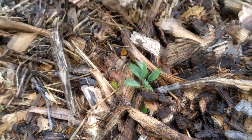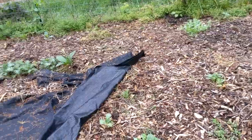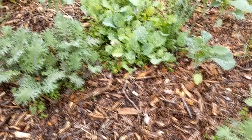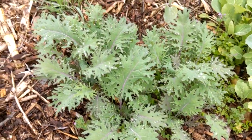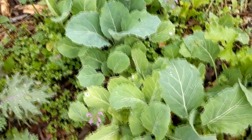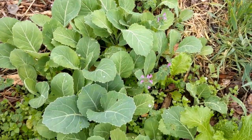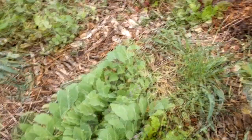Got some more sage. So this is all just wood chips. I had a compost pile in the middle of it, but it's mostly just wood chips and the compost that they've turned into. Right here kale's looking pretty healthy. Wasn't healthy a few days ago, but I've had some good rains that have definitely fed them. Got some more collards. Kind of see which ones are getting stronger. I might come in here and clip back some of the leaves.